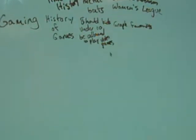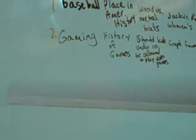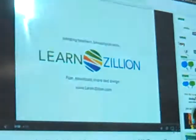We're not going to look at magazines right now because I want to start on the topic piece. Can I erase the board? Yes, please. And Meg, can you get the front lights, please? Bright lights.